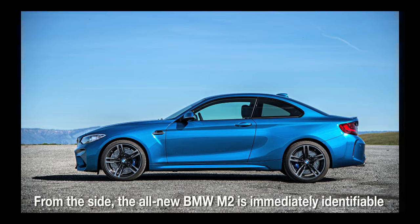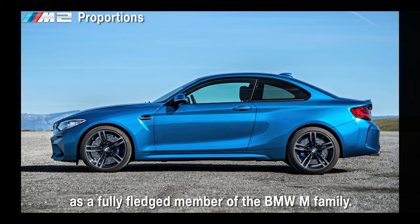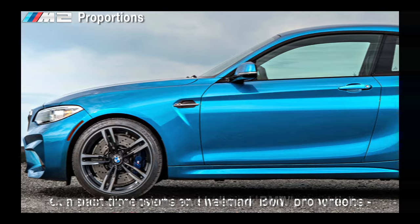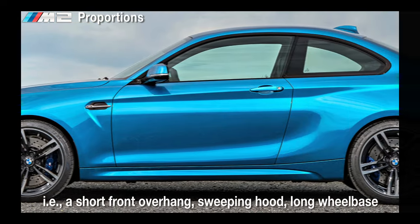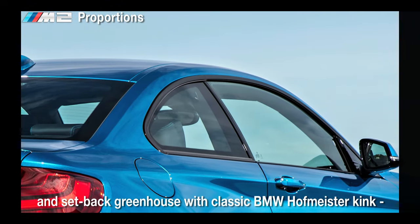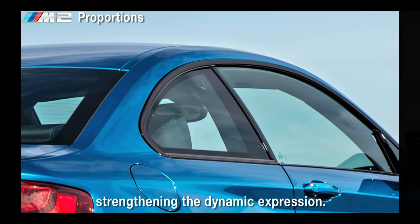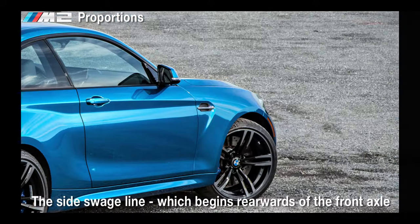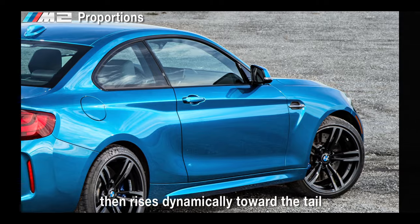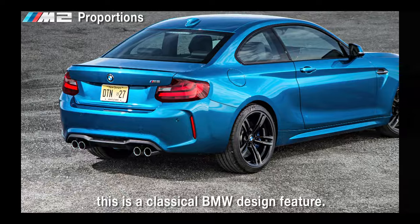From this side, the all-new BMW M2 is immediately identifiable as a fully-fledged member of the BMW M family. Compact dimensions and hallmark BMW proportions, i.e. a short front overhang, sweeping hood, long wheelbase, and setback greenhouse with classic BMW Hofmeister kink, are the starting points, with signature M design elements strengthening the dynamic expression. The swage line, which begins rearwards of the front axle, then rises dynamically toward the tail and links the flanks of the car with its rear end. This is a classical BMW design feature.